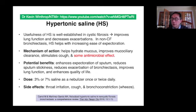So we talked a little about hypertonic saline, right? You can use the hypertonic saline just as a nebulizer by itself, or you could use it through either the Acapella or the A Replica as well. So you can kill 2 birds with 1 stone. You can do the OPEP treatment as well as the hypertonic saline. And the usefulness of hypertonic saline is well established in patients with cystic fibrosis. People with cystic fibrosis get bronchiectasis, they can get NTM lung infection. It's been shown to improve their lung function and decrease the amount of flares that they have, okay? Plus, it also makes them feel better too.